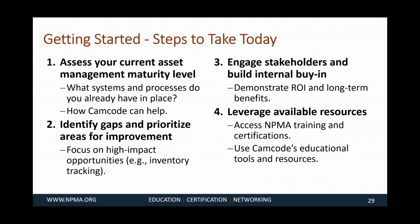So we also put together a few steps you guys can take today. One is assess your current asset management maturity level. What systems and processes do we have? Are they working? How can Camcode help? The next is to identify those gaps that we talked about on the last slide and look and see, is this something we need to improve on? Is this something that we can take a bite off of right off the bat?